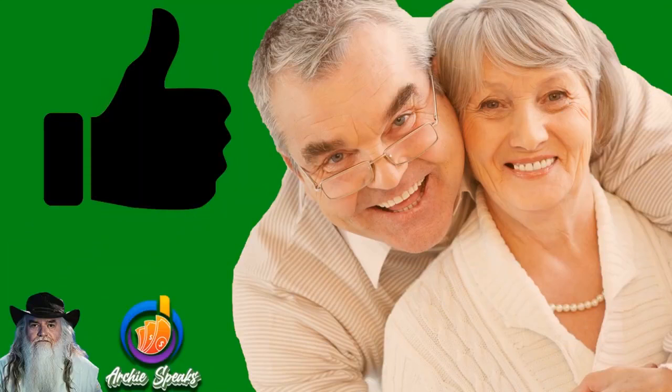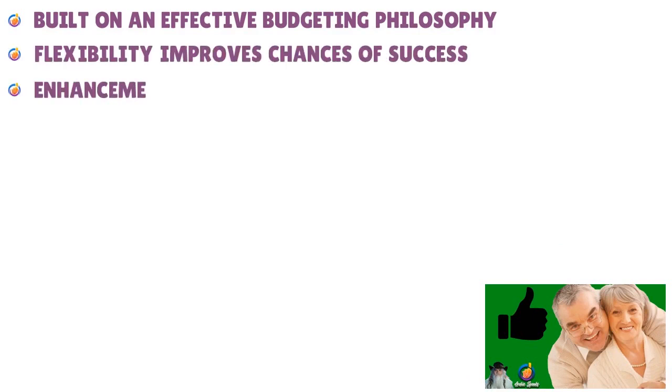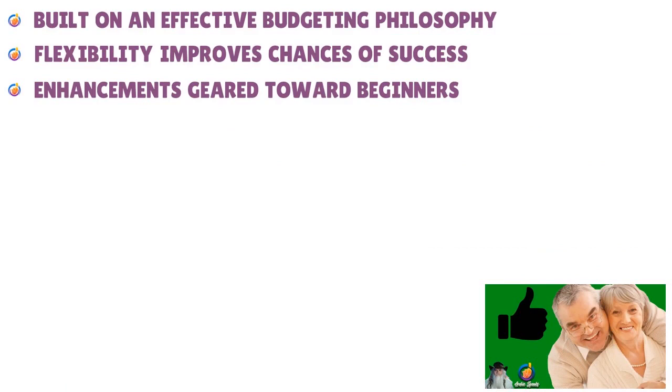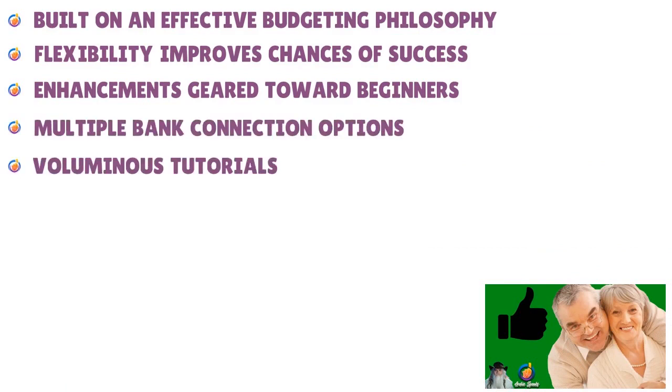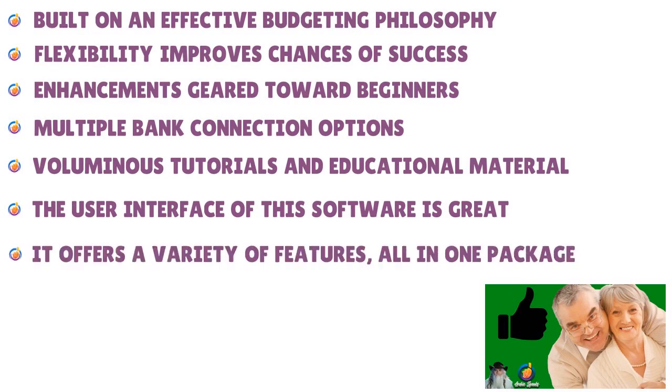What about the pros and cons here? Pros: you can build an effective budgeting philosophy, and you have flexibility that improves your chances of success. You have enhancements that are geared toward beginners. So if you're a beginner, you can still use the tool, not a problem. You have multiple bank connection options. You have a lot of tutorials and educational material. So this is kind of cool. It's very easy to use. The user interface is great. It offers a lot of features.